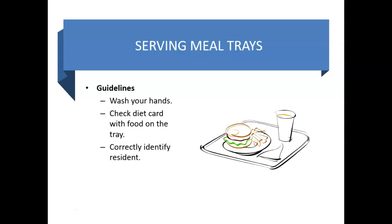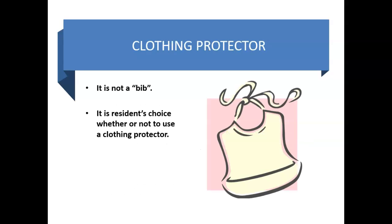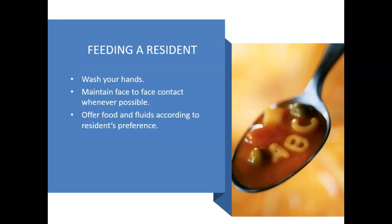Serving meal trays guidelines, you should wash your hands. They will all have a diet card with their food tray, and make sure that you're giving it to the correct resident. Only do what the resident cannot do for themselves. So, clothing protector, that's what we call it. We do not call it a bib. It is the resident's choice whether or not to use a clothing protector.